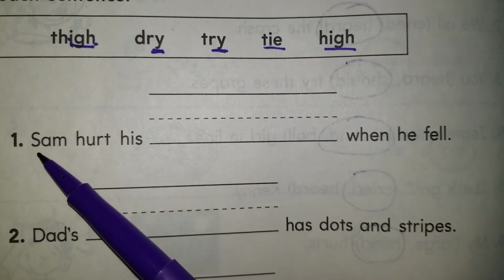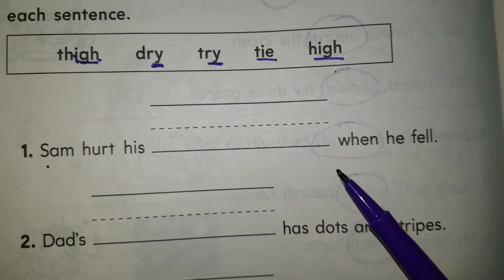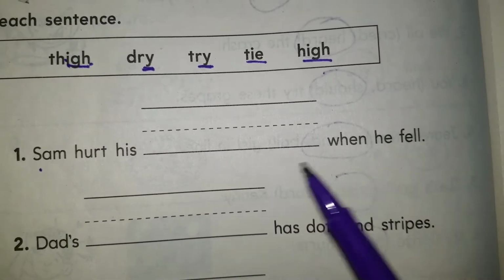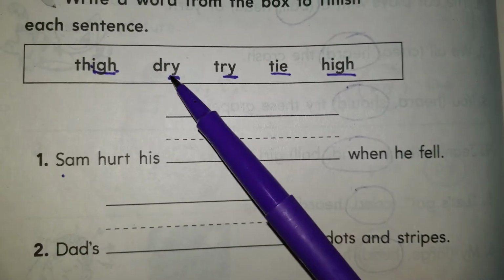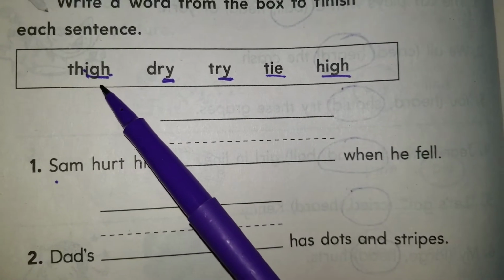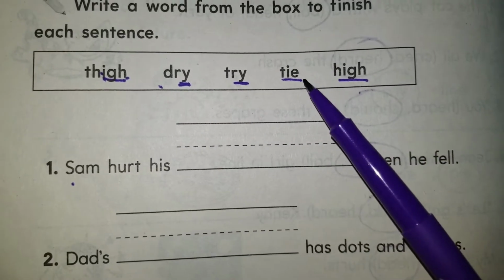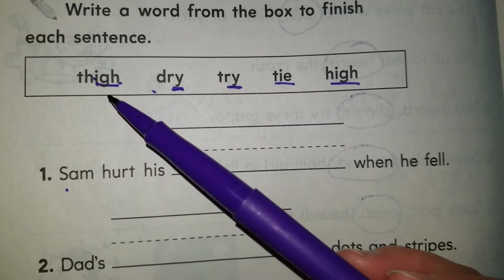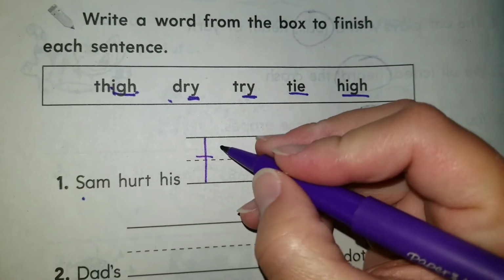Let's read number 1. Sam hurt his blank when he fell. So it looks like he hurt a part of his body. Which of these words is a part of your body? Is it thigh, dry, try, tie, or high? Thigh is a part of your body. Is a part of your body that is above your knee.